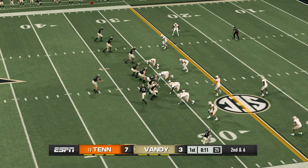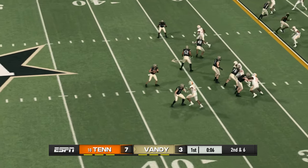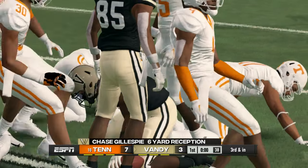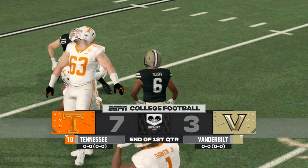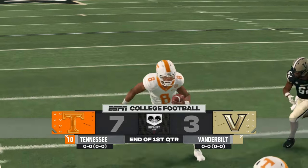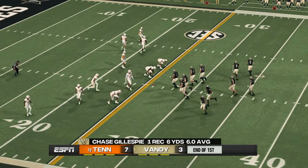Red two, green eight. They go with a screen here, and the halfback's got it. He's tackled around the 26-yard line. Both offenses trying to find their rhythm in that first quarter. Low scoring and close right now. 7-3, Tennessee. Set to resume action here in the second quarter, and we've got a tight ball game.